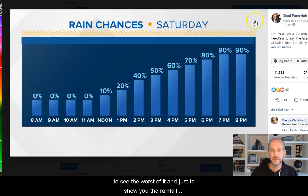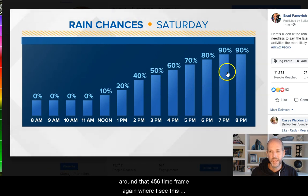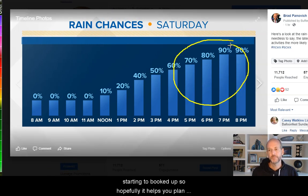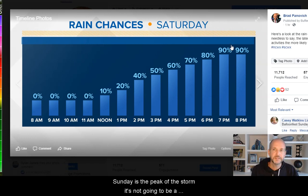And just to show you the rainfall forecast for Saturday, this is for the Charlotte area. Notice it's dry in the morning, not bad in the afternoon. It's really around that 4, 5, 6 o'clock time frame where I see this starting to bulk up. So hopefully it helps you plan. Again, 6 p.m. Saturday to 6 a.m. Sunday is the peak of this storm.